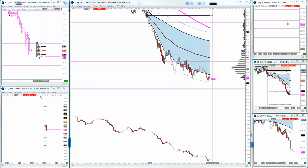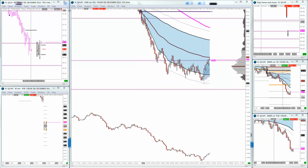We are still rejecting value here, so there is still an imbalance to the downside. So yeah, keep posted. Okay, just an update here.